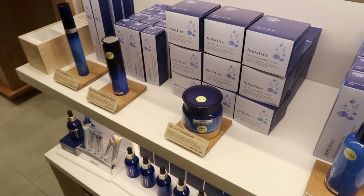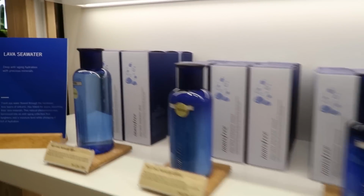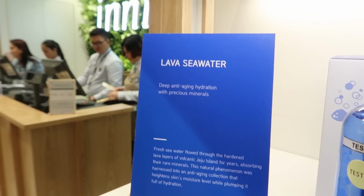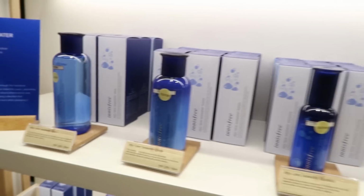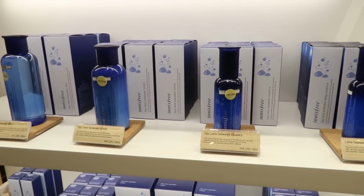If you have extremely dry skin, you should definitely check out this line. So, it's made with lava seawater. So, yan yung main ingredient ng line na to. And that's really bongga. Kasi, if you have dry skin, diba, girl?